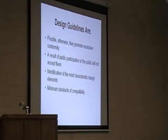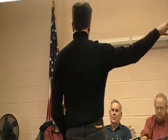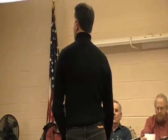And again, some of the things that I'd like you to be thinking about are what are the most characteristic design elements you can see today in Willard, the things that we can easily point to future developers as well as our current developers and say, these are the elements that are important to us. The ones that come to mind for me are the stone residences. Those are features that can also be extended to the commercial district as well.